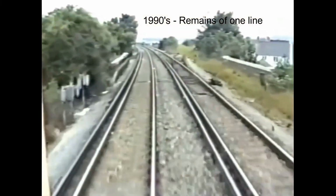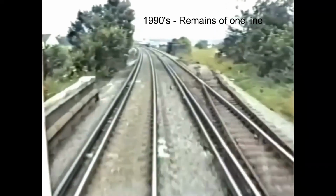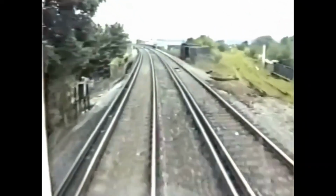Been inside it when they were lifting it. Now this is the little line that went up to, what was it, Horsham? Yeah.